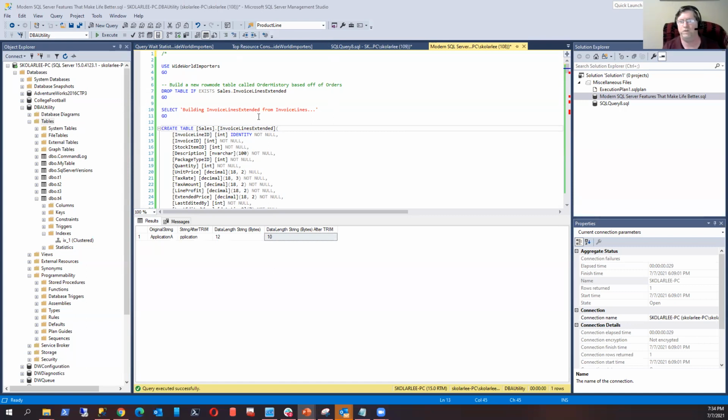All right, so over here in SQL Server Management Studio, you should be seeing a window where we're actually going to do some work with the Wide World Importers database. This is a new sample database that you can get off the internet simply by looking it up and doing a download. And Bob's code creates a new table called Invoice Lines Extended.